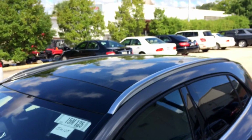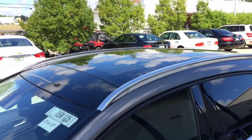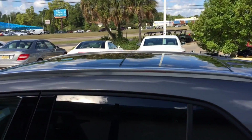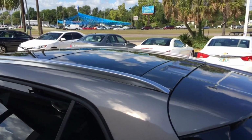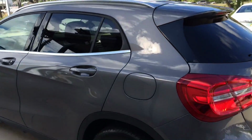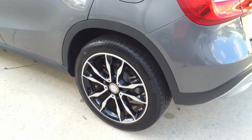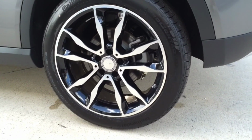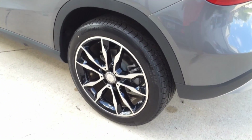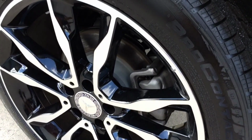On top is the large panoramic sunroof that covers roughly the entire roof. The panoramic roof can be tilted up for ventilation or slid out for an open air feeling. And there are the double aluminum roof rails. Rear wheels are also 19 inches, and behind the rear wheels is the set of solid brake discs and the brake caliper painted in silver as well.